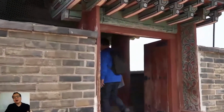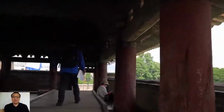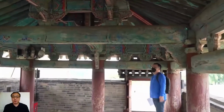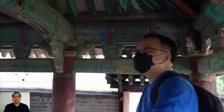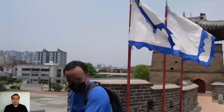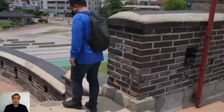It's a little bit hard to get around the Suwon-Hwaseong Fortress. Maybe you need some strong energy to take a trip in Suwon-Hwaseong Fortress. But it's good for you. I lost around 3 kilograms after this tour. We are going through the Hwaseong Gate now. Be careful. You should always be careful when you step down the stairs.